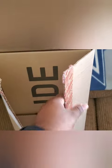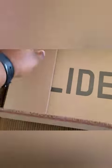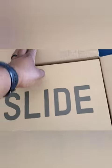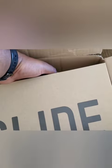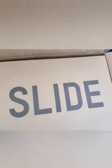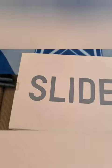All right, got the box open. And as y'all can see already, peeking out, the word slide. Hey, this is the first time I've ever hit on a pair of Yeezy slides on the Confirmed app. My wife got a pair of Yeezy slides, and we got those like third party, like resale sites or whatever. But this is my first time, and the box is stuck in here, so let me get this box out.